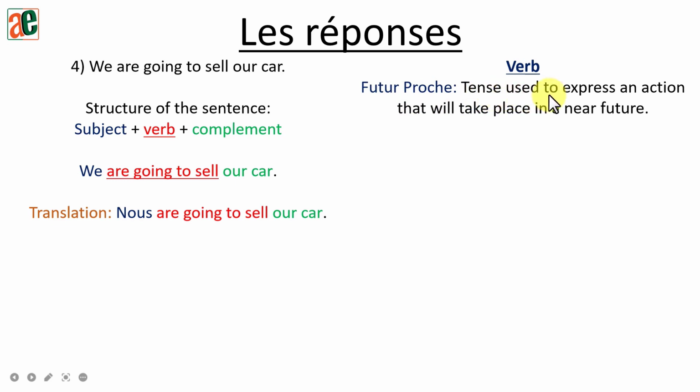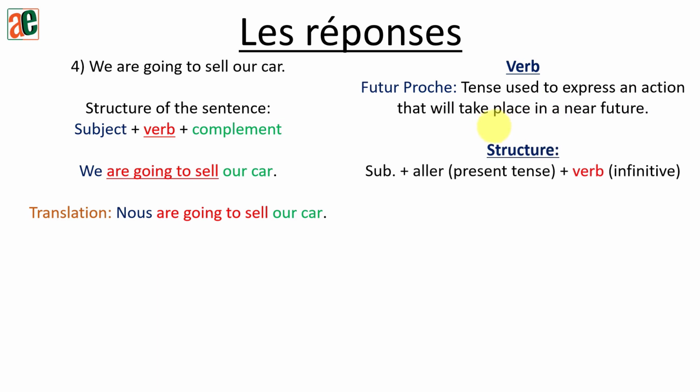Okay. And apply the French rules for the futur proche and get the meaning of "are going to sell." So here, what is the action that we are really expressing? To express futur proche, the structure will be subject, then the verb aller, then the verb itself in infinitive form. Now, in this sentence, what is the action that we are trying to express? Is it to go or to sell? I think it's to sell. So the verb here will be to sell. Getting the logic? We are going to sell. The action word expressed here is to sell.